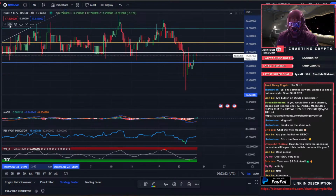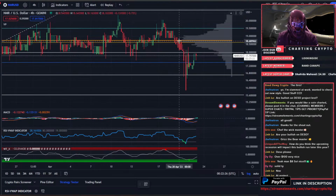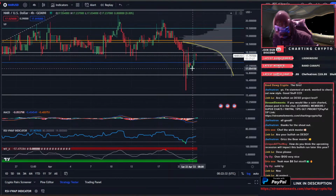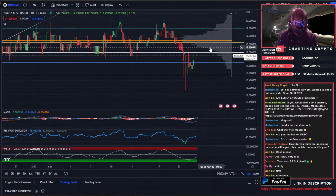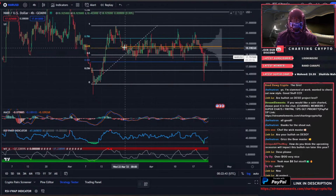You can see we're working our way up pretty fast, and that's due to this negative price volume here. You can see the price volume just dies off, and it's kind of a curve. So as we get higher, the price volume is going to build up. So I wouldn't be surprised if NMR worked its way back up to around the $18, $18.75-ish area. And we'd have to reassess the situation at that time, because obviously that's a very heavy consolidation area.